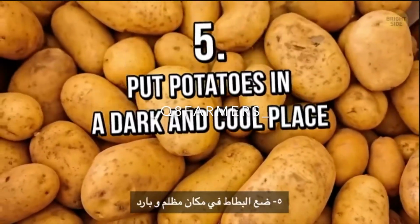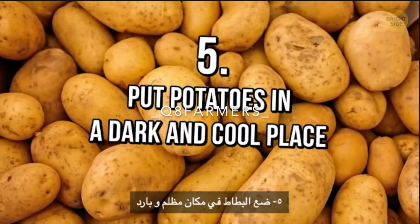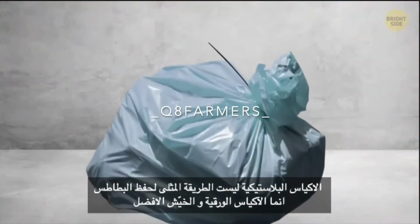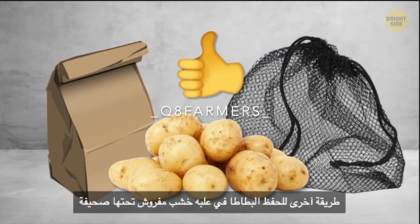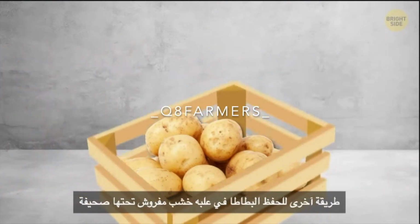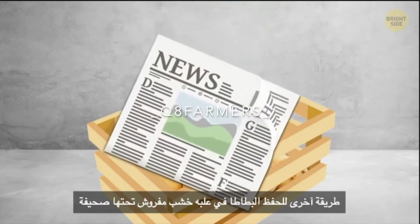5. Put potatoes in a dark and cool place. Plastic bags aren't the best option for storing potatoes. Paper or mesh bags work better. Another great preservation trick is to place them in a box with grids and cover the bottom with newspaper.